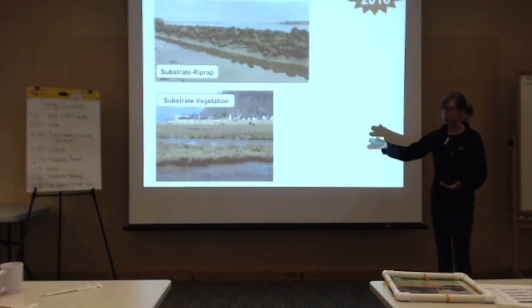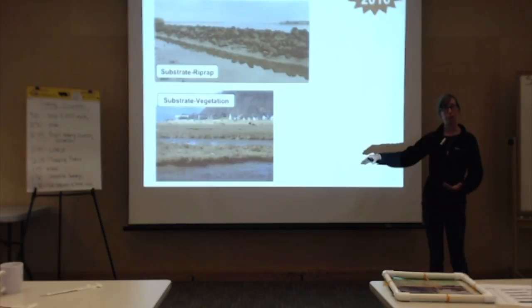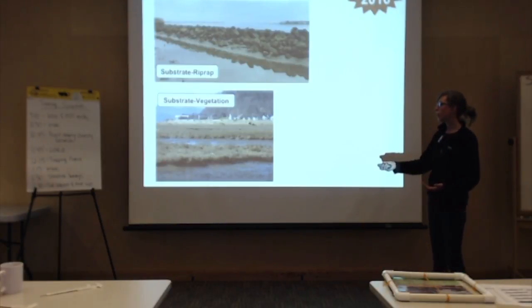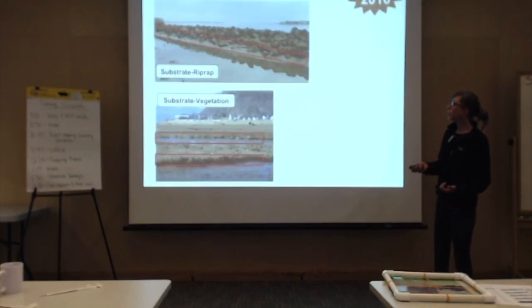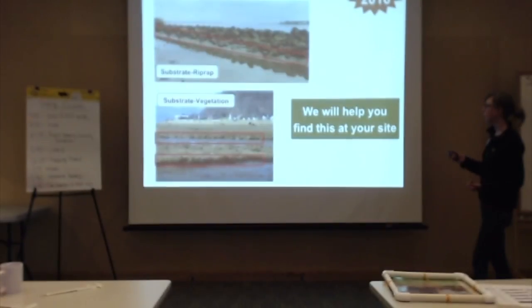Oftentimes at these sites, the lower edge of the boundary is actually pretty discrete. It might be wavy and it might be patchy, and we'll talk about that at your individual site. But in general, we're interested in what green crabs are doing at the lower edge of that habitat boundary. We also have some sites that are characterized by riprap, and that ends up being where green crabs live, so we would be interested in capturing that habitat boundary. So these are the zones we're interested in, along which we set our transect line.